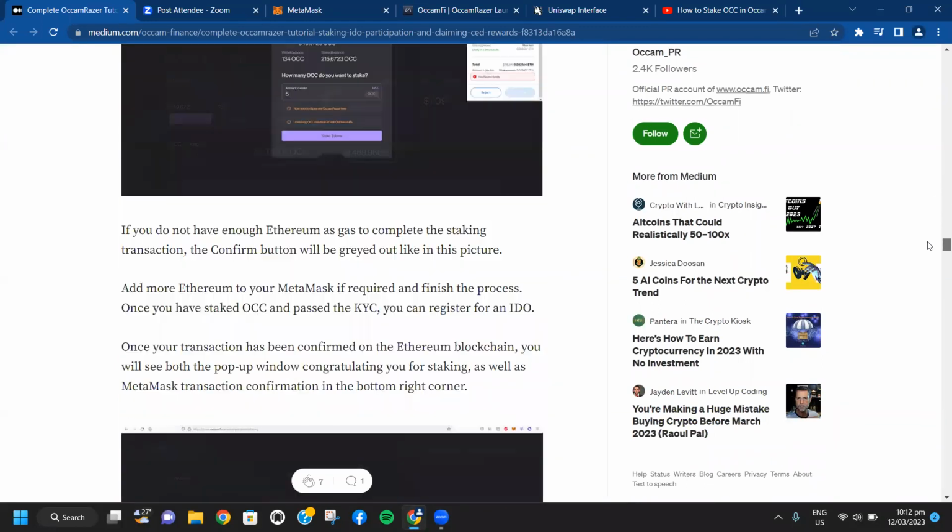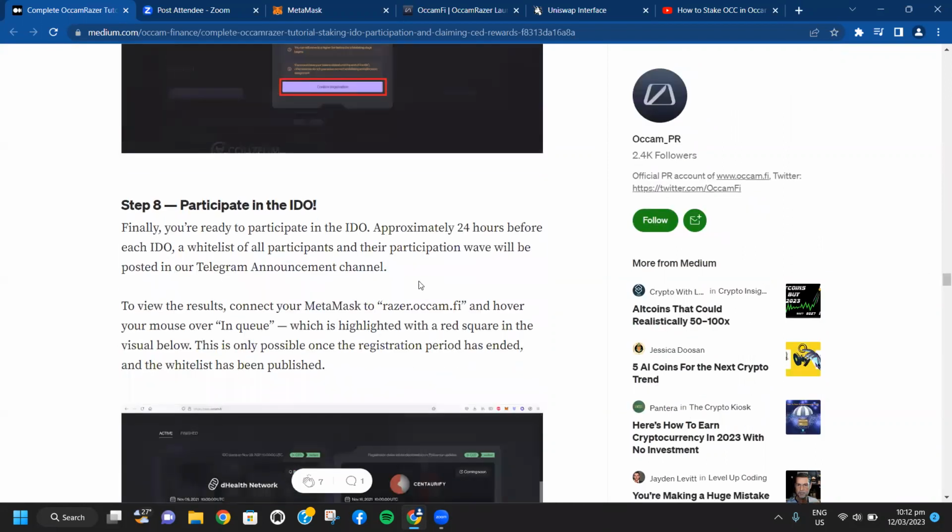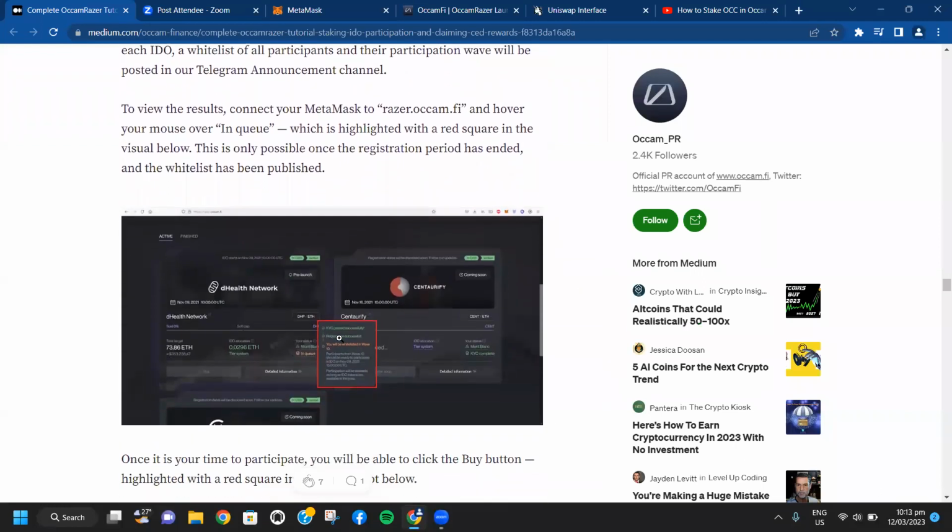What's going to happen is approximately 24 hours before this Humanode IDO, a whitelist of all participants and their participation wave will be posted in our Telegram announcement channel, or, I believe, our Discord channel. To view the results, you will just have to connect your MetaMask again to razor.occam.fi. So this is razor.occam.fi. And then you just hover your mouse over the queue, which is highlighted with the red square in the visual below. This should appear on your screen before the IDO.